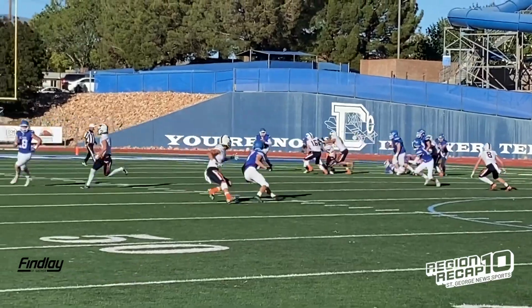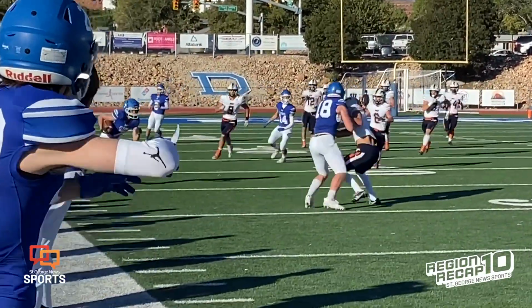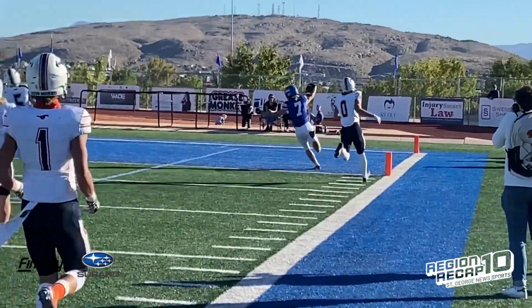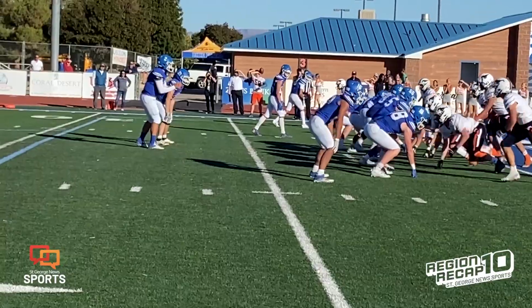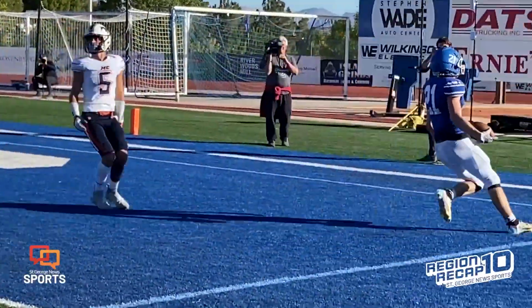On the next drive, Schultz extended the play and found David Barshi, who broke a tackle, then sped off for a 73-yard score. Dixie looked to pour it on with this touchdown by Christian, but it was called back for a holding penalty.